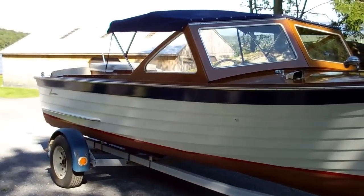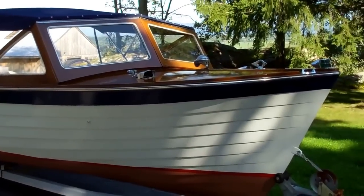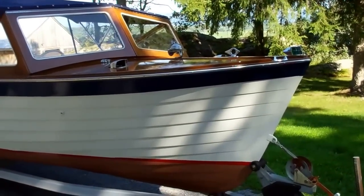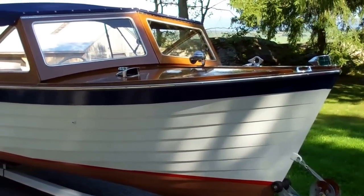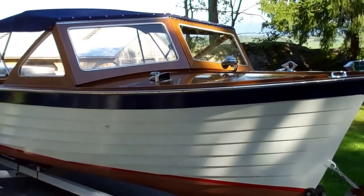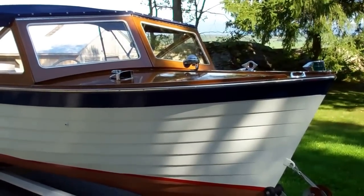Please give Snake Mountain Boatworks a call so that we can talk to you in terms of the particulars and specifics of this 1969 19-foot Lyman Runabout that is fully ready to splash when you wish her to.